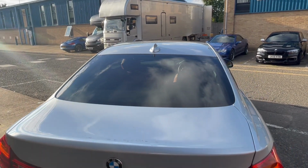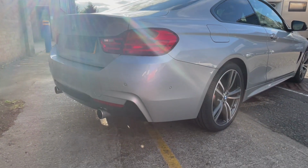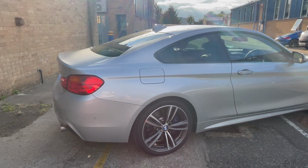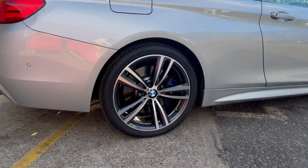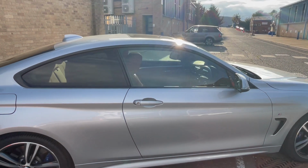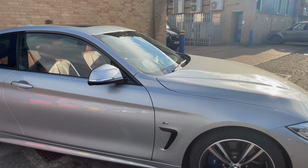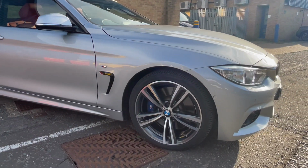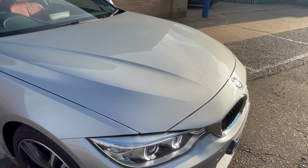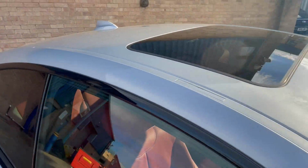So again, only one owner from new. I even have the original sales invoice picked up directly from its only owner in central London. 360 parking, folding mirrors, Harman Kardon, ProNav, full BMW service history. It's an incredibly well-specced and well-looked-after 440i.